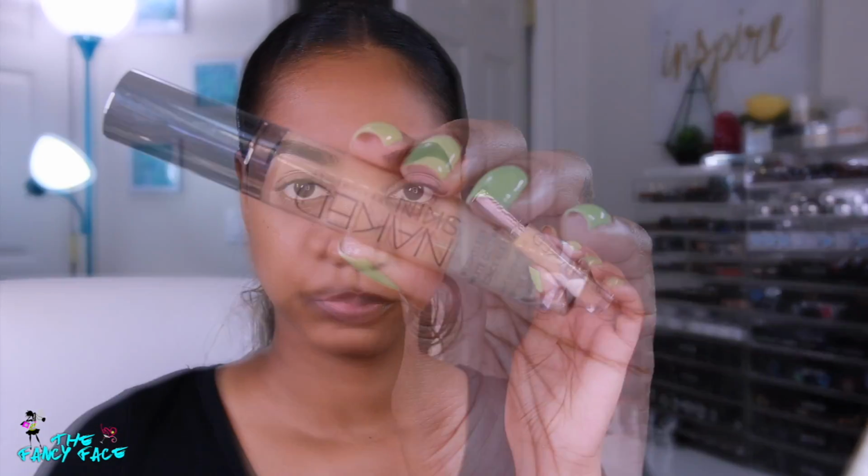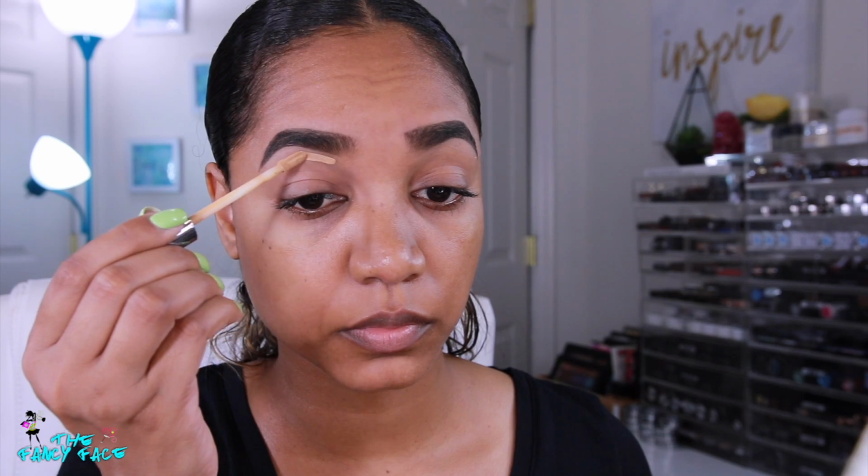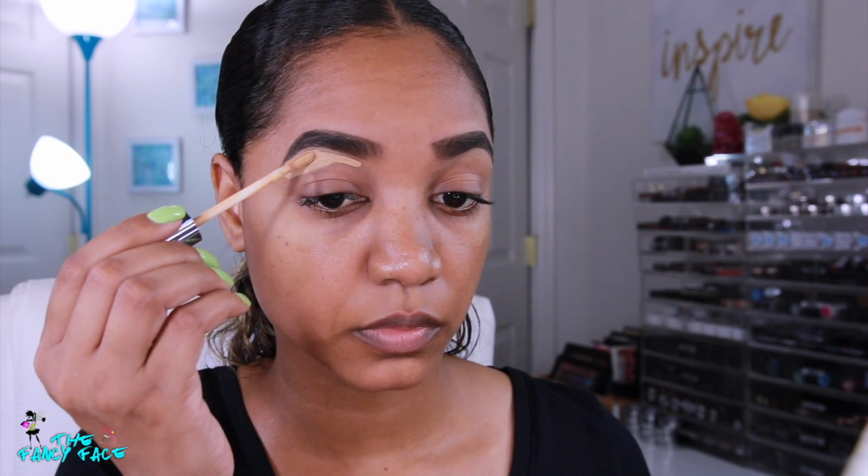Now I'm going in with my concealer. This is the Naked Skin Weightless Complete Coverage Concealer, and I'm using a lighter shade.